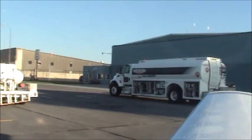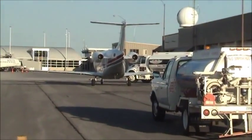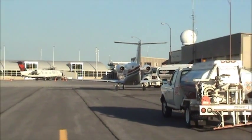Whitechapel 3588, turn right heading 360, runway 26, clear for takeoff. Runway 26 with a right turn to 360 is clear for takeoff, Whitechapel 3588.